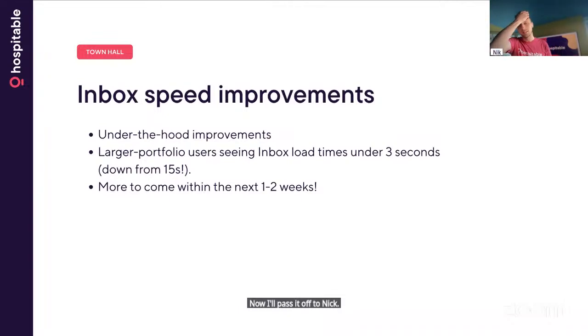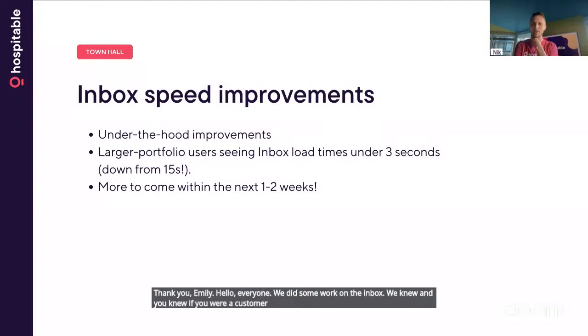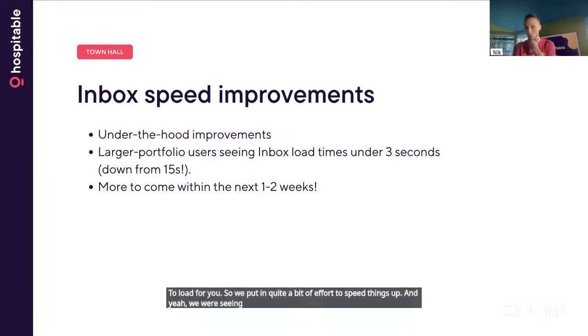Thank you, Emily. Hello, everyone. We did some work on the inbox. We knew, and you knew, if you were a customer with a large portfolio, that sometimes the inbox could take quite a while to load for you. So we put in quite a bit of effort to speed things up. And yeah, we were seeing at the worst times, some of you with up to 15 seconds having to wait for the inbox to load before being able to do anything.